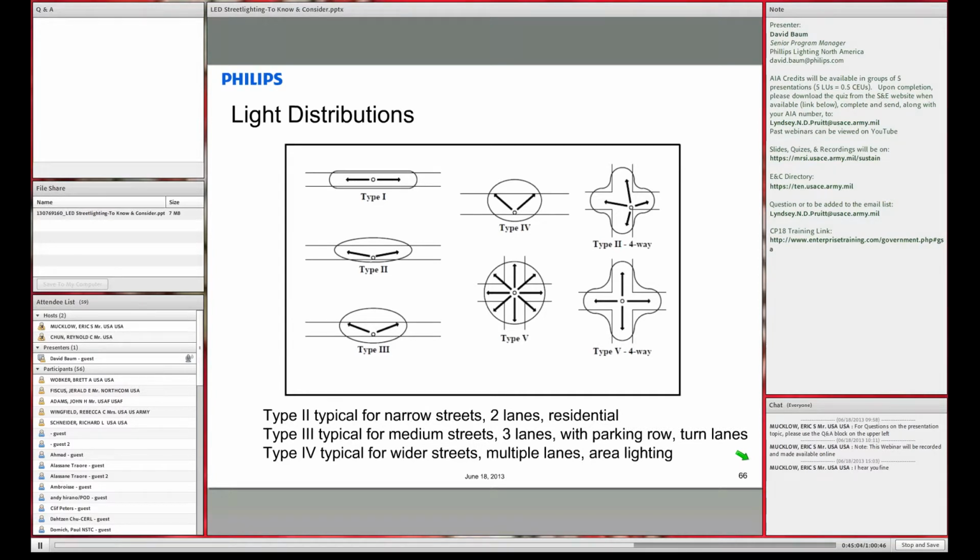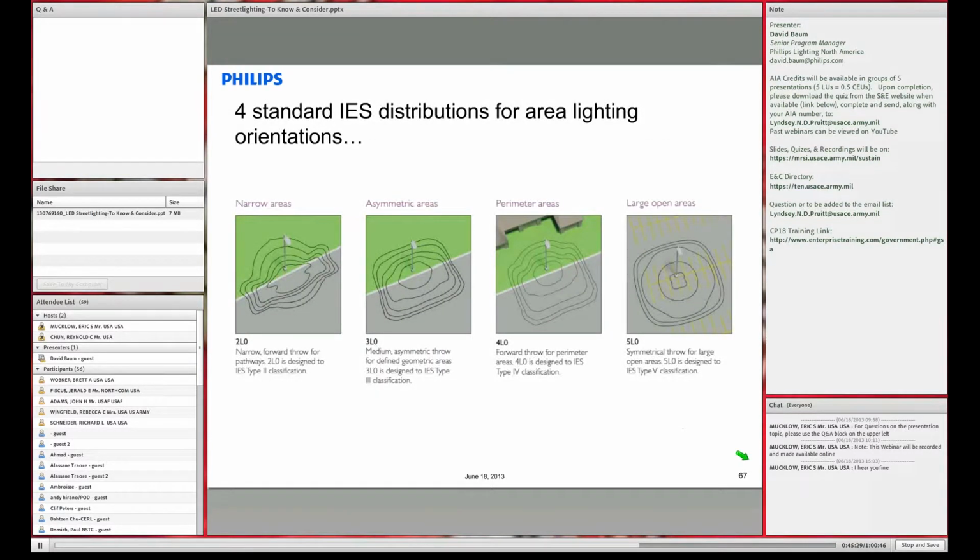And for most of us here in North America, for our streets and highways, we typically use a lot of type 2, and type 3 is the most common. Europe uses a lot of type 1 because they have a lot more narrow highways. And then when we get to area type applications, parking lots, is where we might now bring in a lot more use of type 4, type 5 types of distributions.